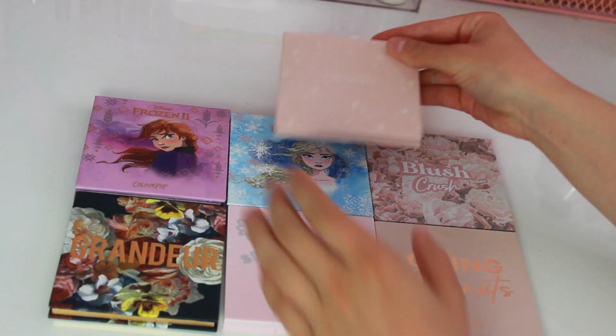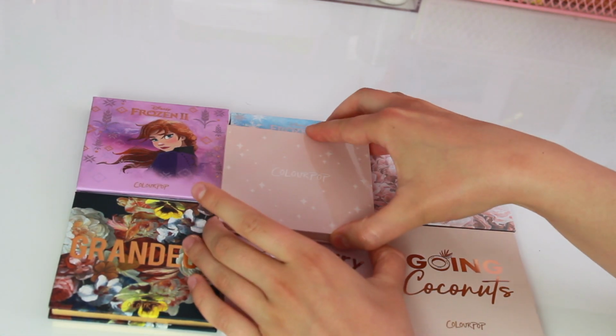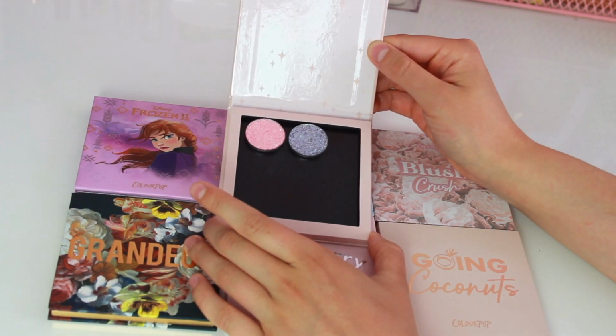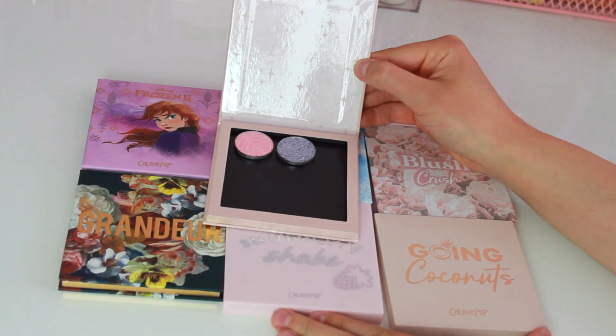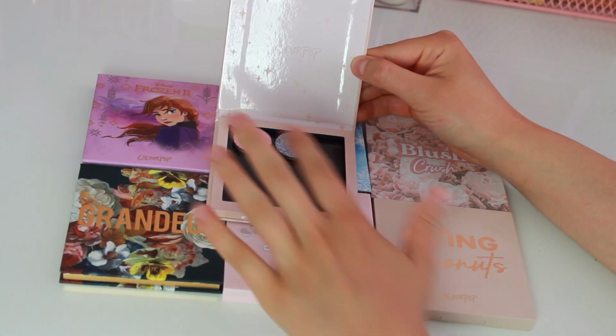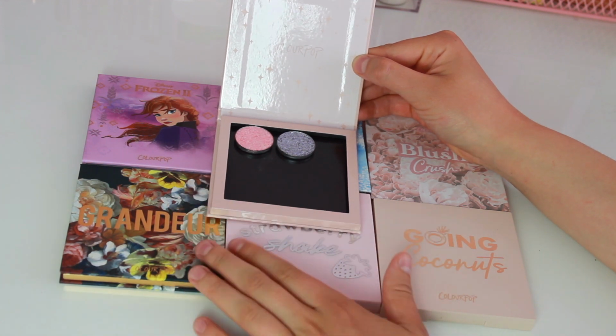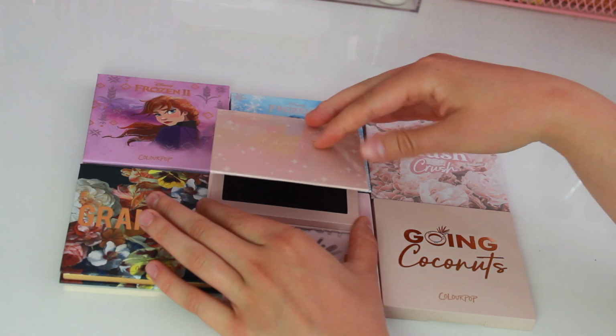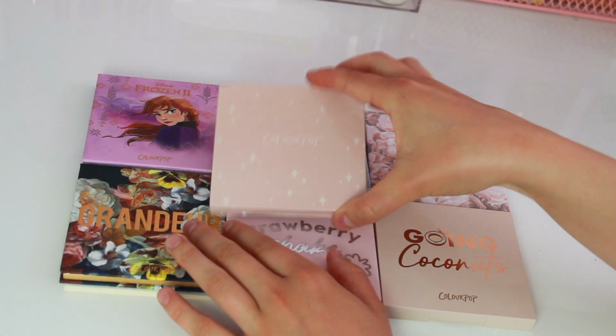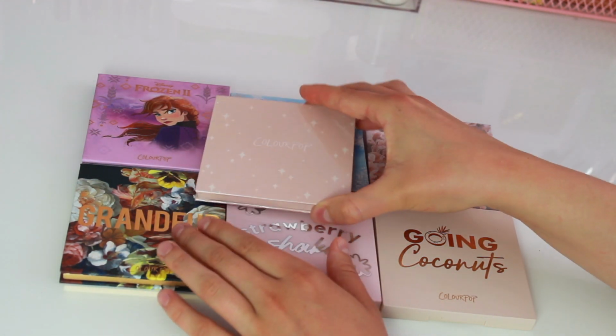Then next I have this little magnetic palette, which is more of like an empty palette, but it has 2 pressed glitters in here. And like I said, I don't use pressed glitter, but they actually sent me the wrong order ones. So I ended up getting 2 pressed glitters, so I thought I might as well keep them. And I don't know what I'm going to do with them. They're just sitting here in this palette that I never use, but I thought I would show you since this is something in my collection.